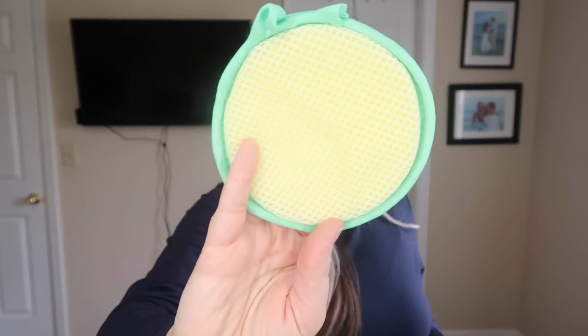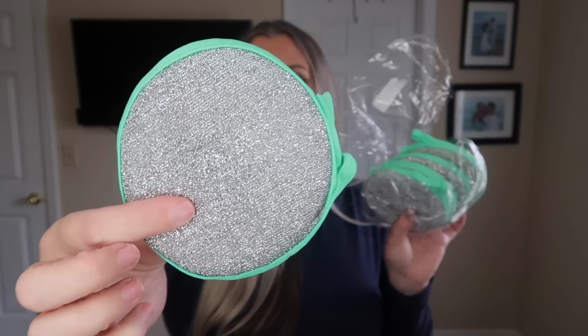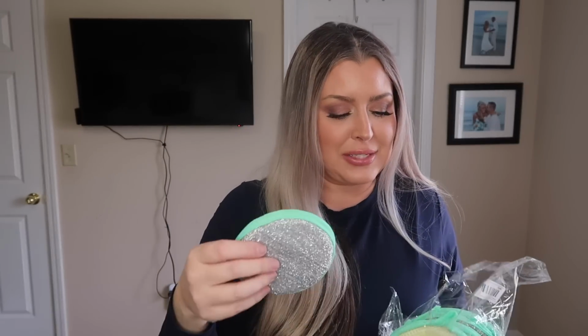And then you've got like a scrubby side. So I mean, you just little random things, which you guys asked if I would show more random things in my hauls, so here you go. And the prices, I can't say enough about the prices. This bag has me so excited.